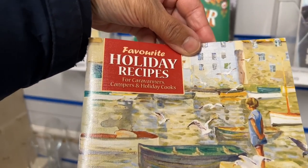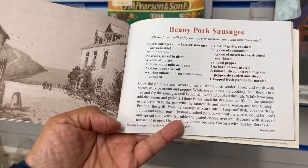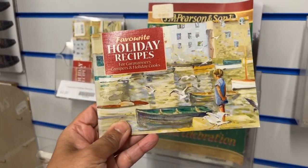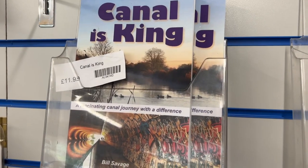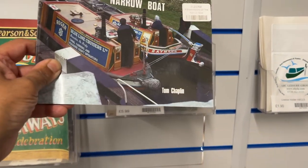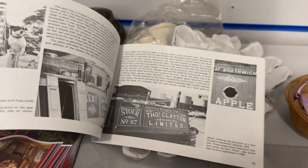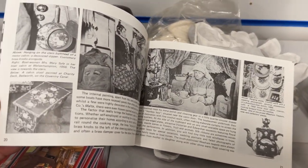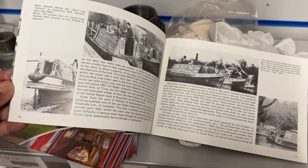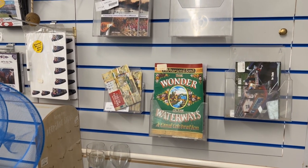And if you're thinking about books, then there are recipes if your dad's a cook. Beanie pork sausages. And there's some nice pictures as well. So, holiday recipes, that's a good one. Canal is King. So it would appear that there are quite a few books available to do with the canals. So take your pick, and I'm sure there's far more than even just these few.